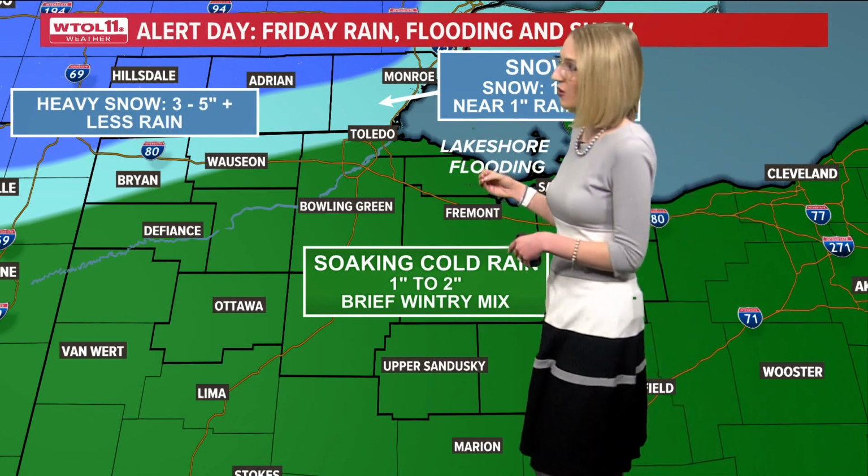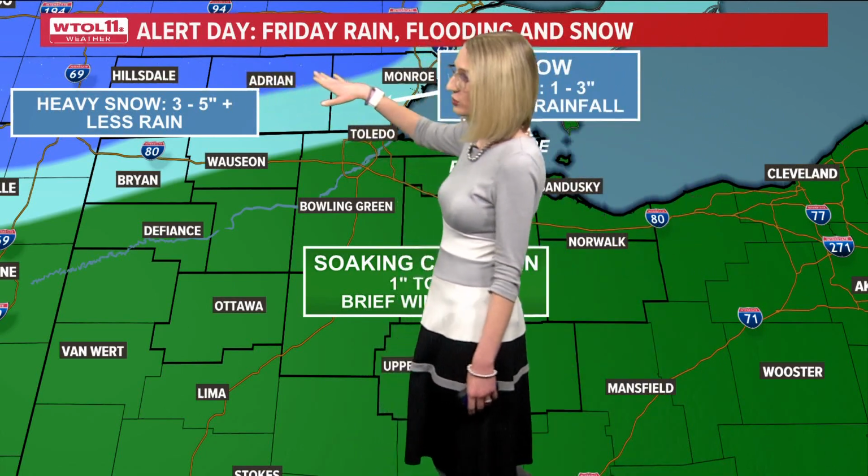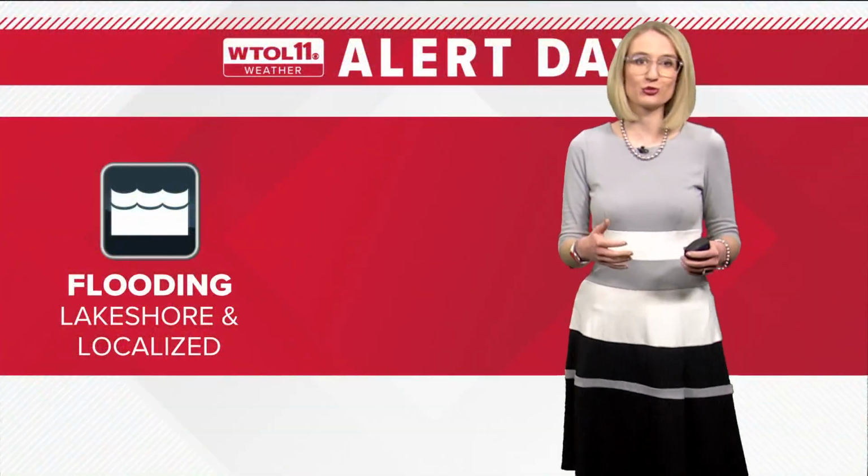But really where we watch that placement for that snowfall is going to be very close to where we have some of those heavier pockets. So all of Hillsdale County and even the northern portion of Lenawee County, we are watching there for 3 to 5 inches, if not a little bit higher in some isolated spots. So that's not going to be a location that we pick up a lot of rain, and that's why we're just going to have those higher snow totals there.